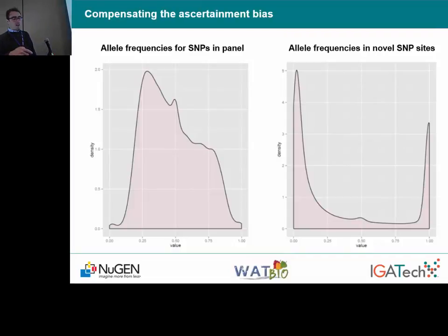Okay, here is the profile we got out of our genotyping experiment from the SNPs out of the panel. And here from the SNPs that were genotyped de novo. So this shows that the system, since it's not totally targeted, can yield rare alleles.